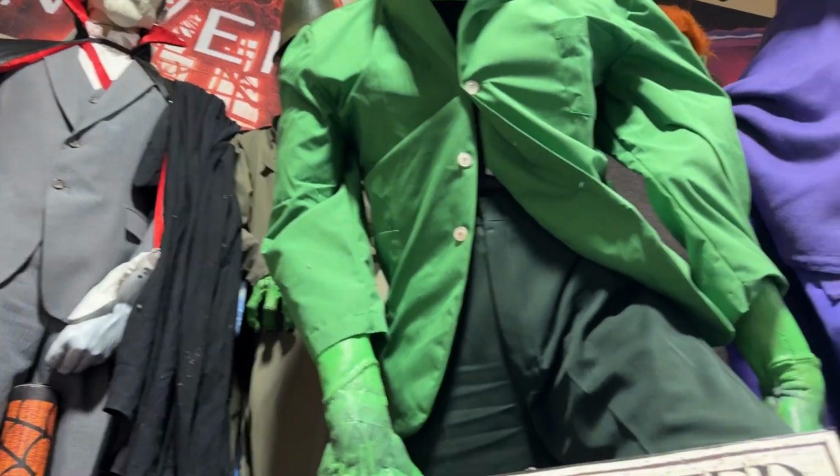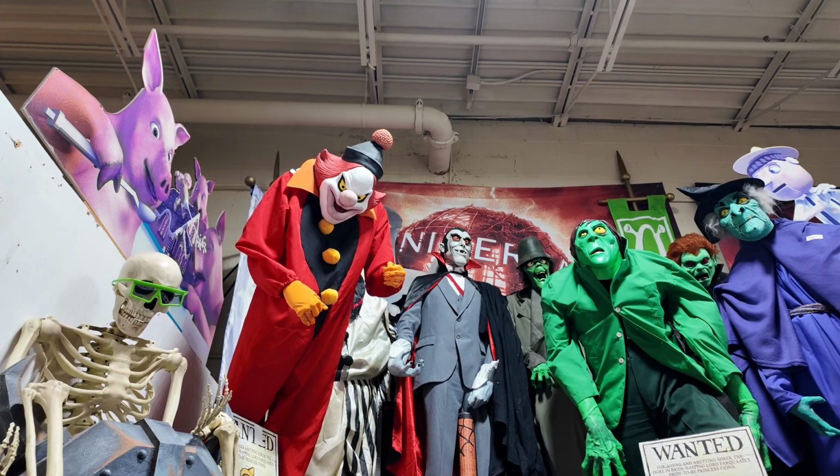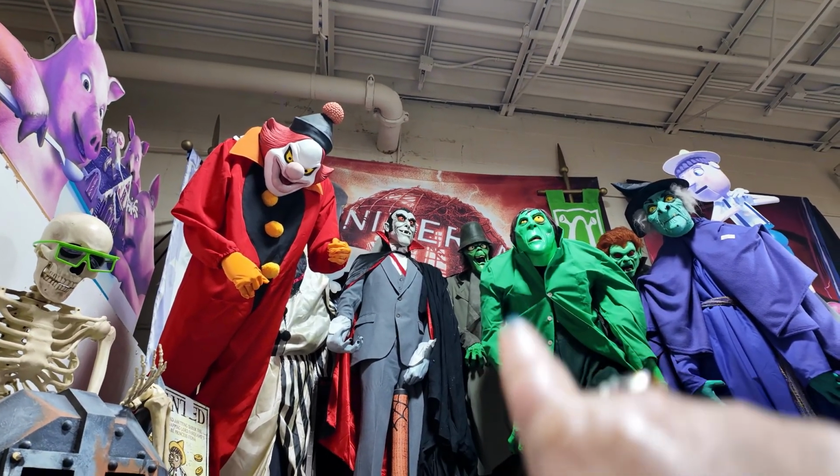How much do they cost? Do you have it in the budget for those guys? Will they fit in the Subaru? My favorite, if I had to pick one, I love the one in the back. This guy right here. Very cool.